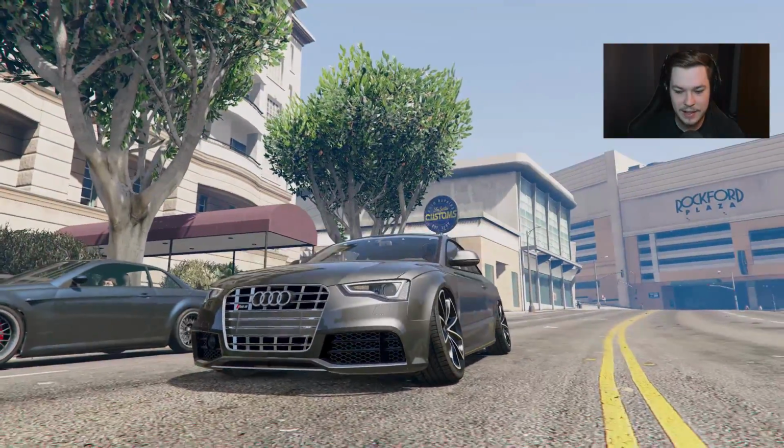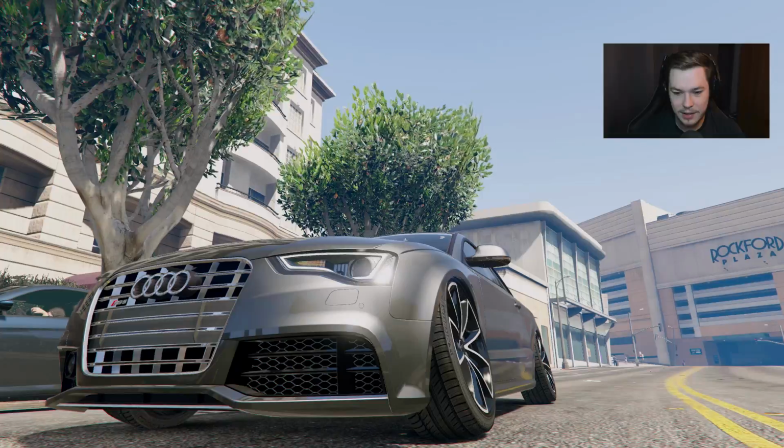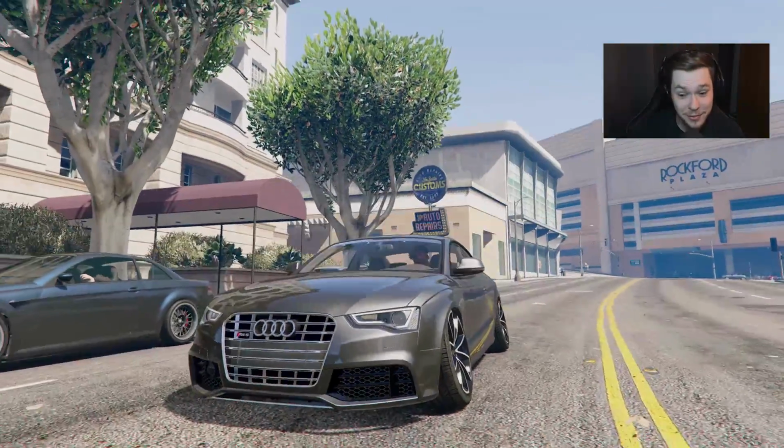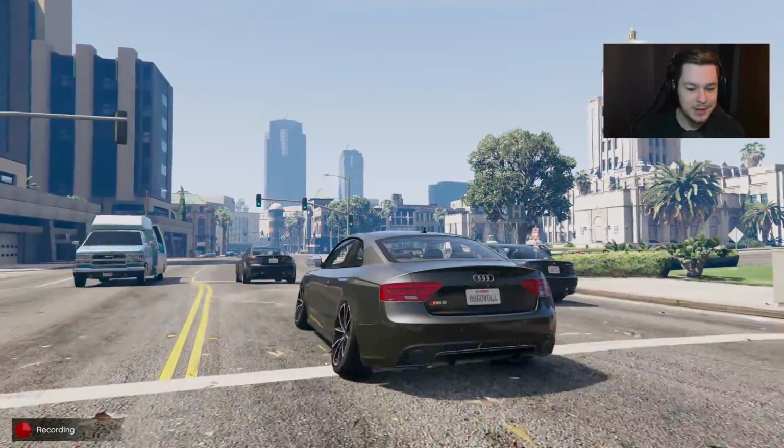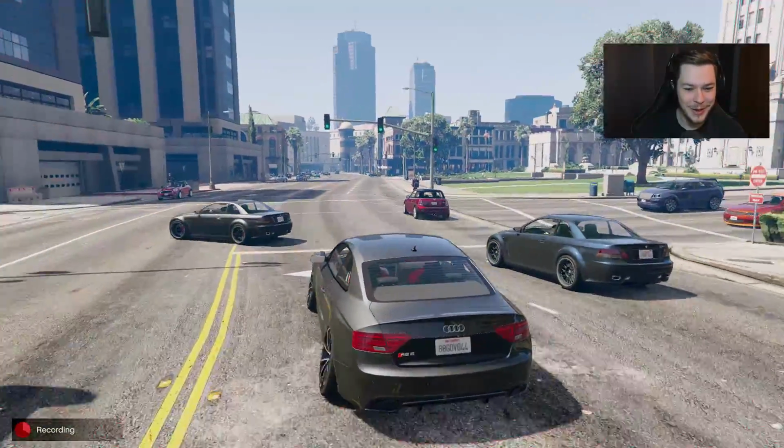From the side, it does look pretty badass. When you look at it like this, it does look pretty cool. I do like that. I just don't know if it's a bit too much, right? No, it looks good. It looks good. It looks good. I'm just going back and forth with my head.